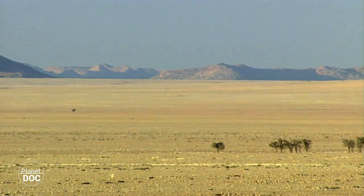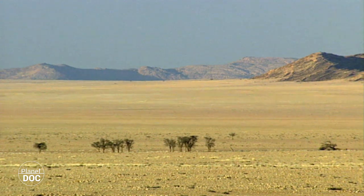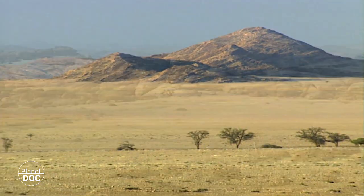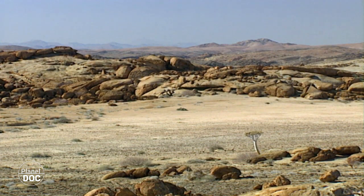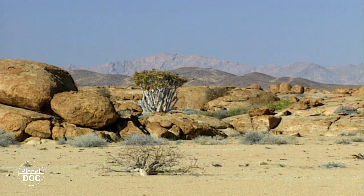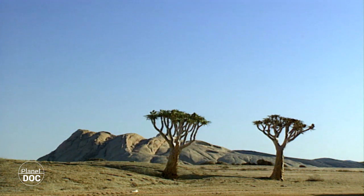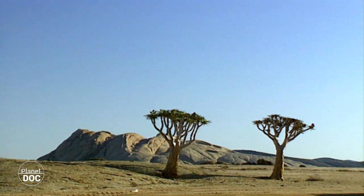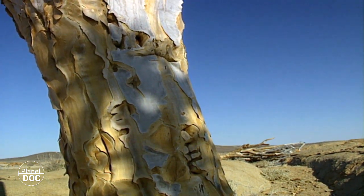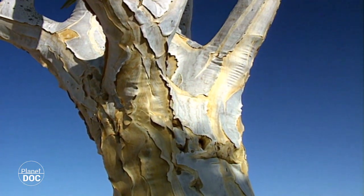Some desert plants have not only been able to keep their leaves like the welwitschia, but can grow up to heights of up to 9 meters in defiance of the scorching winds of the Namib. This is the aloe or quiver tree. It stores water in the spongy pulp inside its trunk and branches. To combat the heat, it covers its bark with a white waxy secretion which reflects the rays of the sun and at the same time prevents water loss.